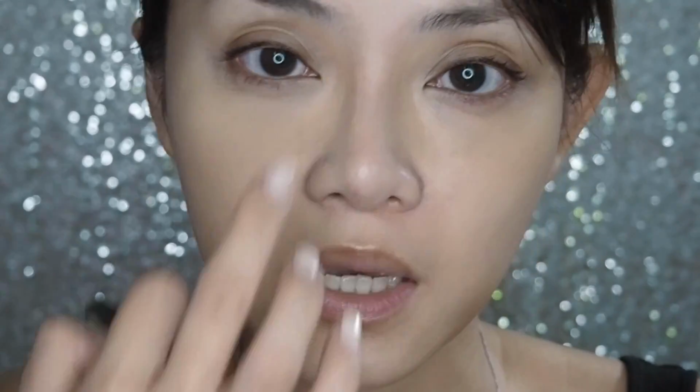I did leave my nose bridge there because I don't need coverage here and I don't want to make it overly matte. The nose area is the first place people notice your foundation has started breaking down or that it looks heavy or it looks cakey and textured. So this is the place where I try to avoid applying heavy foundation in general.